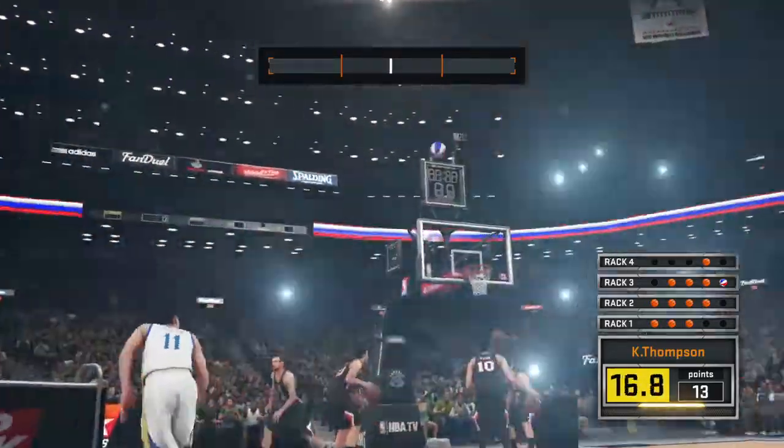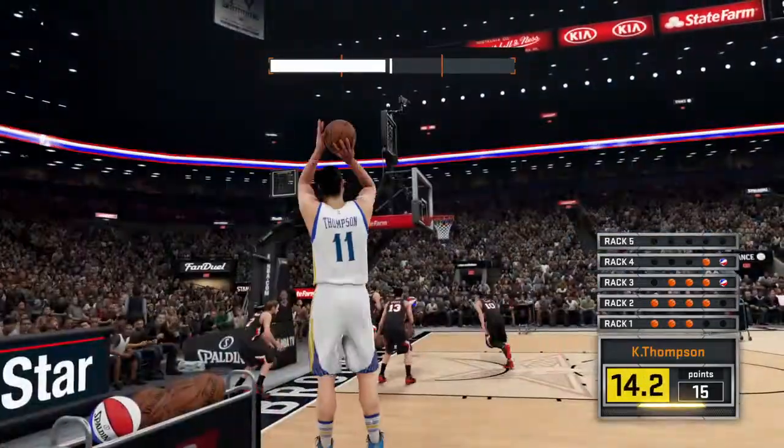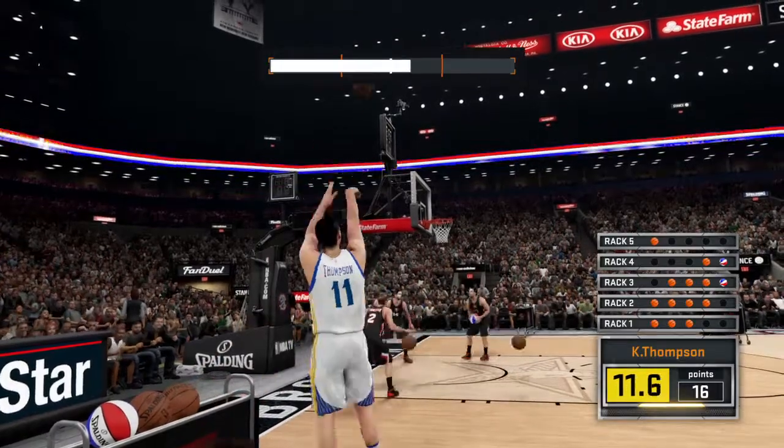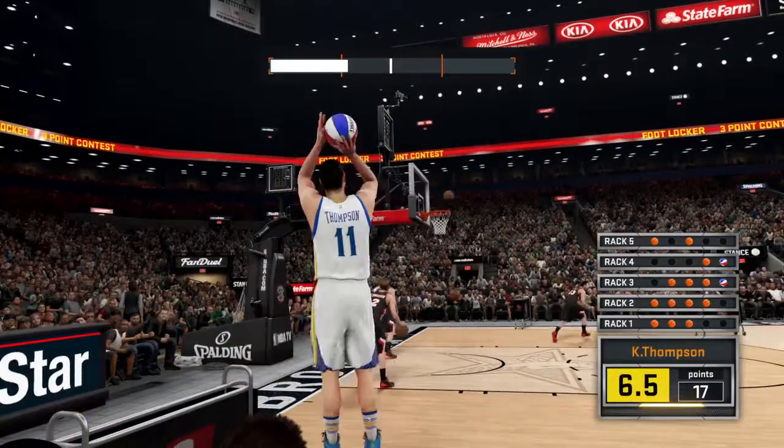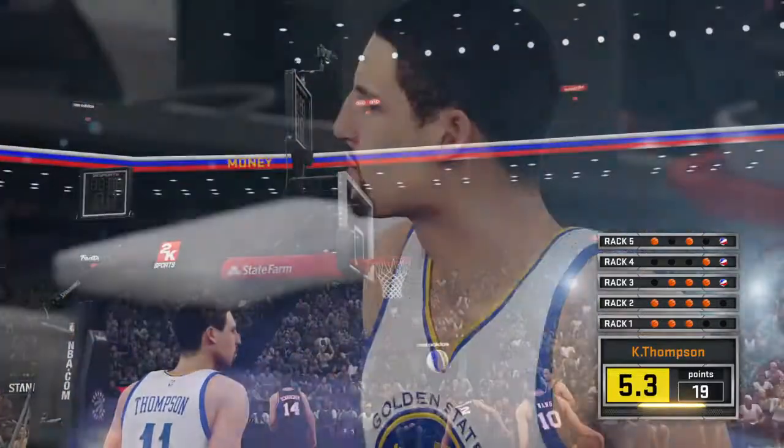Now 13. 1 rack left. And now with 16. Now with 17. The round ends and he's got 19.